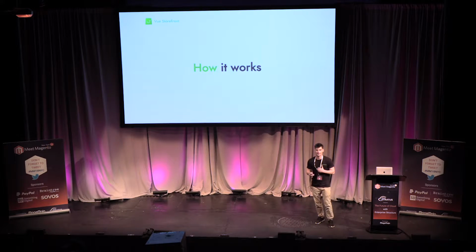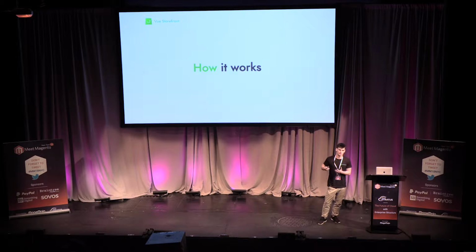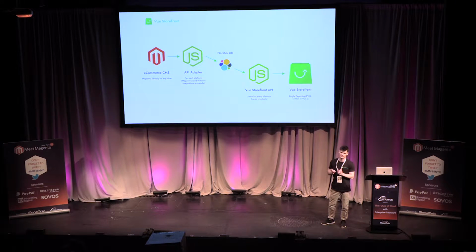So now that I shared with you our core values, which are, I'd say, mandatory for us, where when we are doing anything, we are looking at these core values and checking if it's compatible with them, now it's time to dig a little bit deeper into technicals. So how Vue Storefront works, basically, as I said, it's totally framework agnostic. So most of these parts are framework agnostic. At the left, we can see e-commerce CMS. In our case, it's Magento. This e-commerce CMS has an API adapter, which is pulling all the data from this to our Elasticsearch NoSQL database.